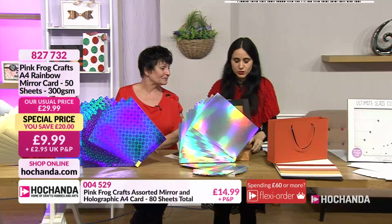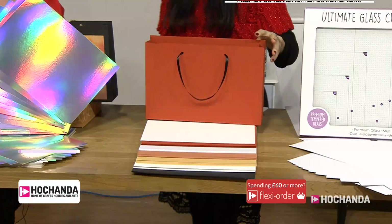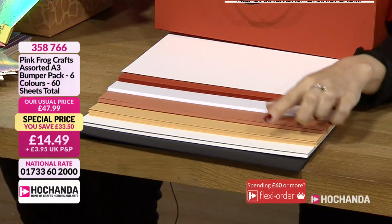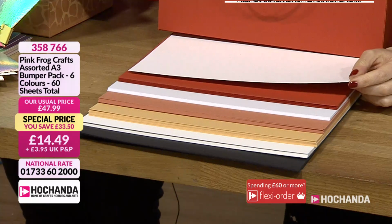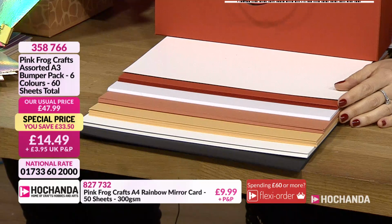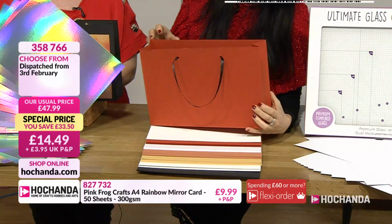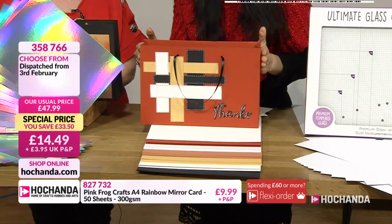And finally, we want to mention the A3 bumper pack because it is the most popular this hour. You are getting 60 sheets in total, ranging from 290 to 400 gram. They're autumnal colours: black, bamboo, which has got bamboo in, sand, rust, terracotta, and 10 super smooth as well. So you have got the taster pack of the super smooth, of course. It did sell out earlier, so with new stock it will be dispatched from the 3rd of February, which is just Monday.